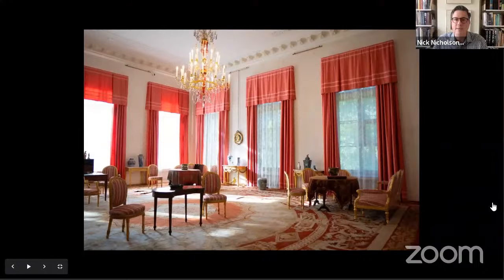You can see several of the sofas and chairs from the original room that are back in place, and the wonderful raspberry or carnation pink curtains, a color really typical of the period. And you cannot see from this picture how beautiful they make the light in the room. It's really, really well done.